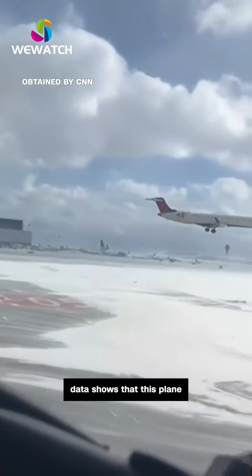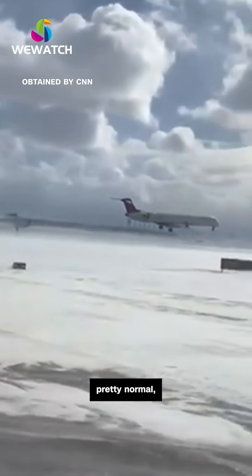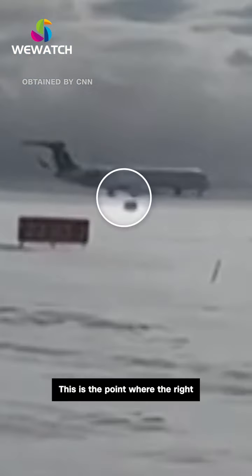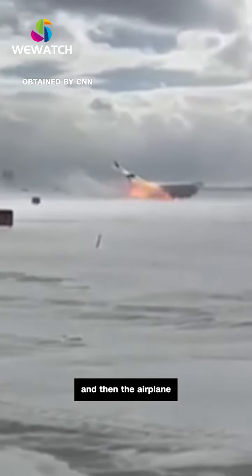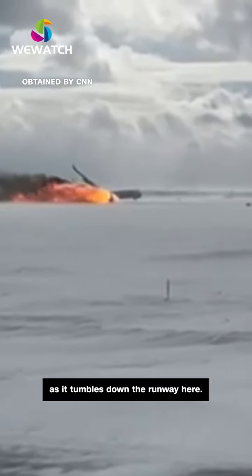The flight tracking data shows that this plane was on a relatively stable descent, pretty normal, about 800 feet a minute, until this moment. This is the point where the right main landing gear, at least from what I can see in the video, touched the runway first with a lot of force, which caused the right wing to shear off, and then the airplane to essentially turn into a fireball as it tumbles down the runway here.